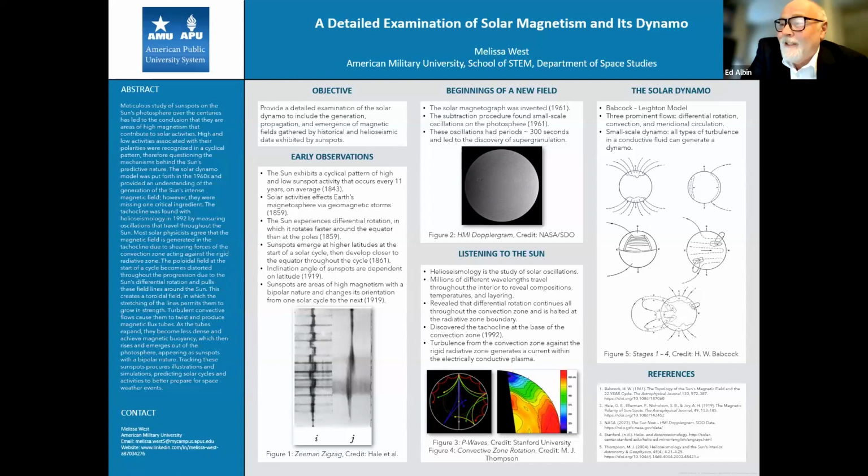So congratulations there. And today, Melissa will be talking about a fascinating topic with the sun being so active. My colleagues and I have been observing some really cool and big sunspots on our nearest star. So her presentation today is entitled A Detailed Examination of Solar Magnetism and Its Dynamo. And I see you have your poster up, so take it away, Melissa.